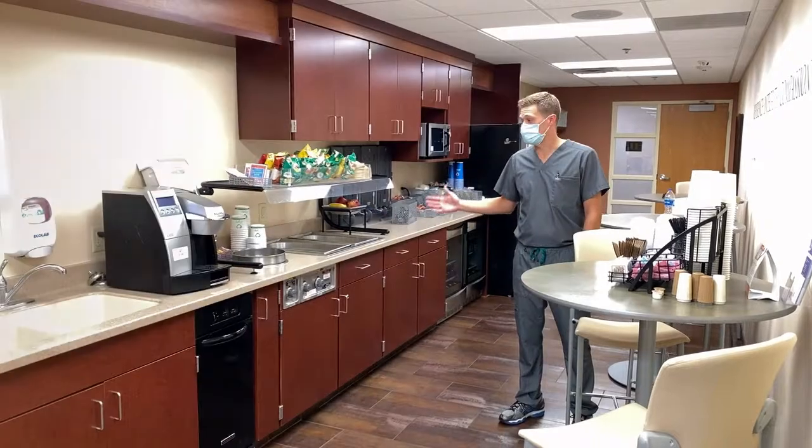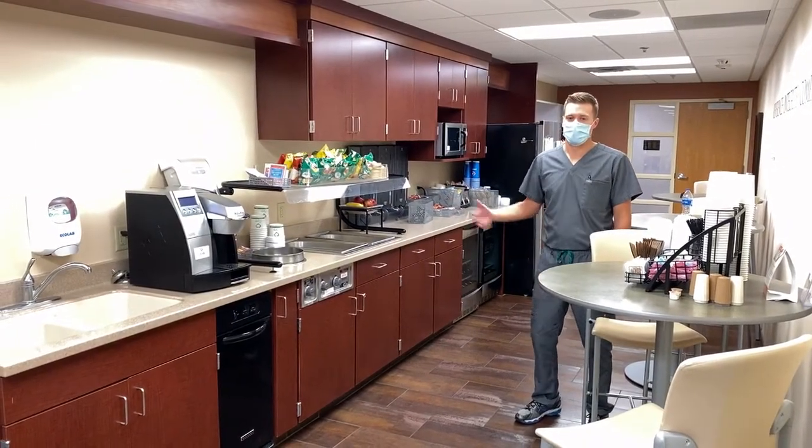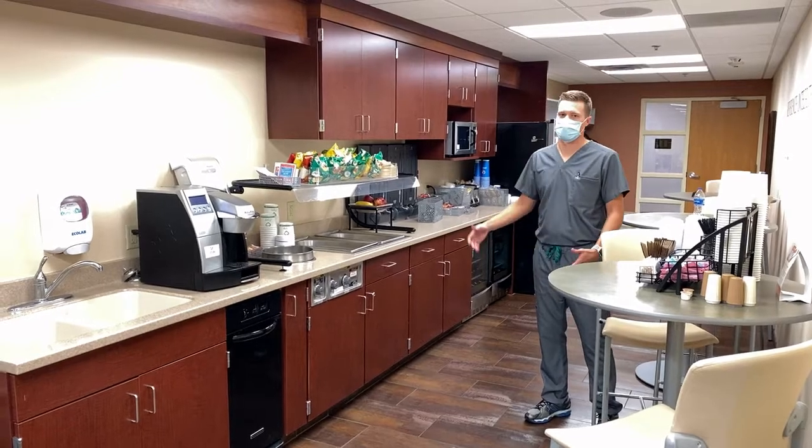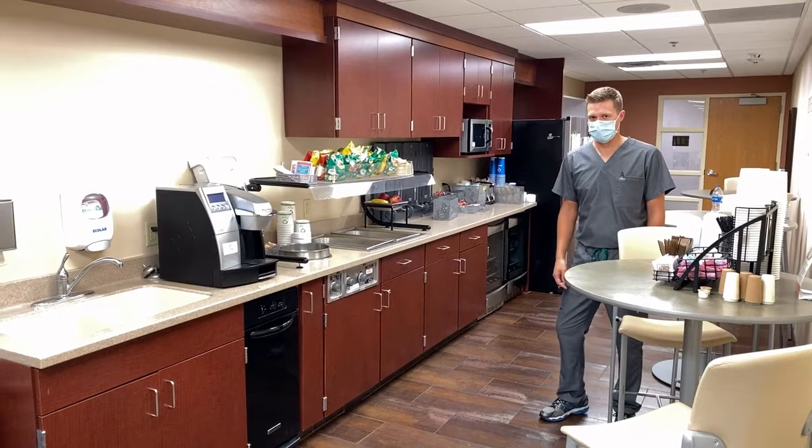A quick stop to one of the most important rooms in the entire hospital, the staff lounge, where we have access to food and drink, helps us along with our daily duties, but also a nice perk.